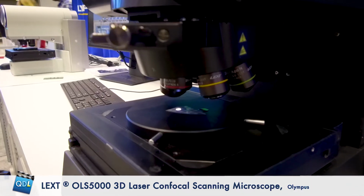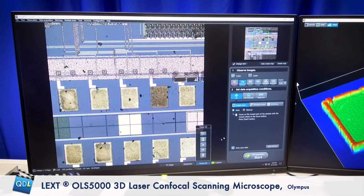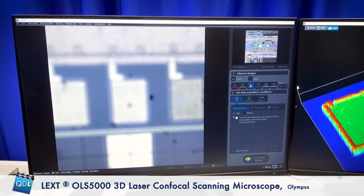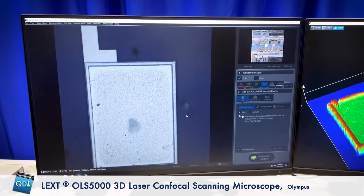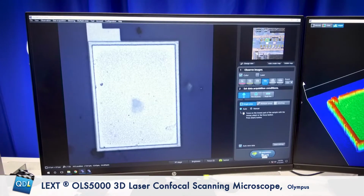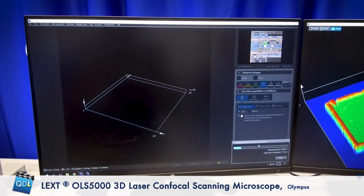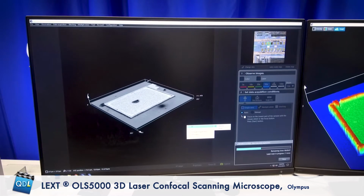Sure. So we just start up here. What we are going to do is put a semiconductor chip there. Right now, here is an overview of the chip at the lower magnification. Okay. I change to 50x. Okay. Then I set up the area. You can say it can automatically go to that area and find the best focus. What makes it easy is that it's going to go through these 18 points, getting the data automatically.